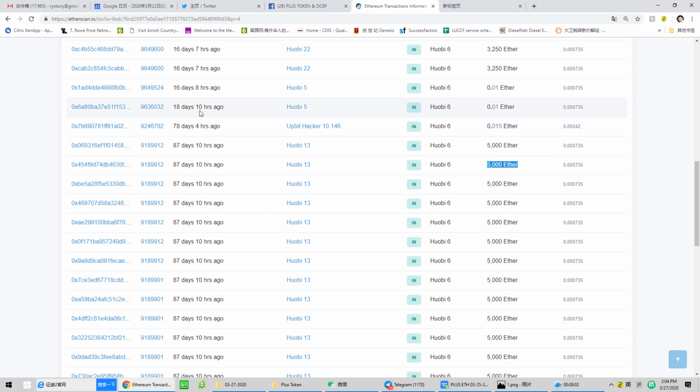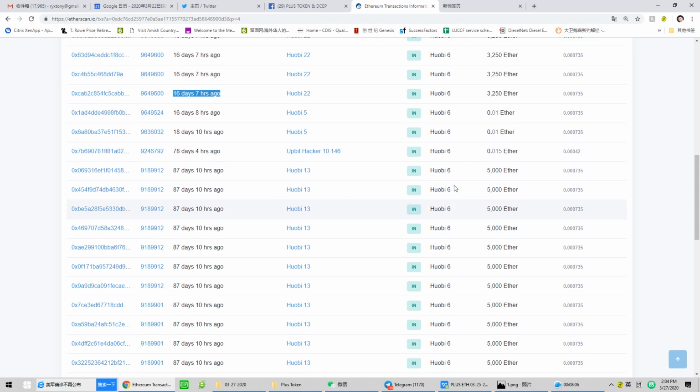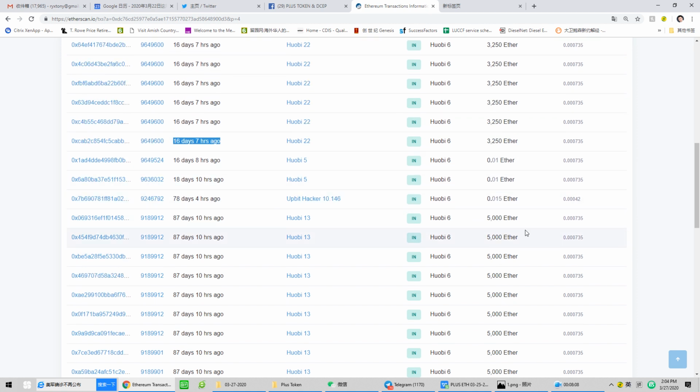But recently, starting from 16 days ago, for this address, now they don't do 5,000 anymore. They changed it to 3,250. I don't know why they make this change. It used to be 5,000, but now it's only 3,250. I don't know why they make this change, but that's what Plus Token wants to do.